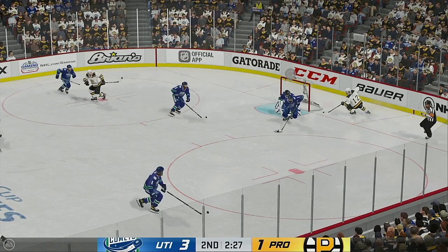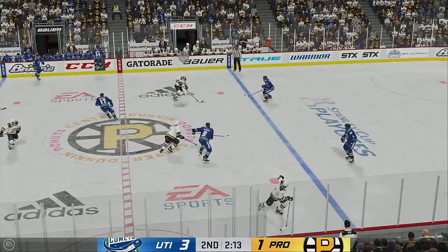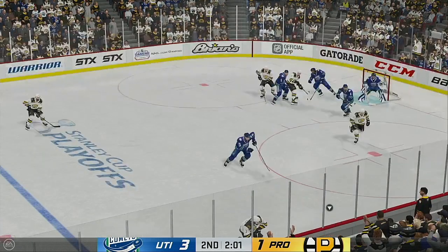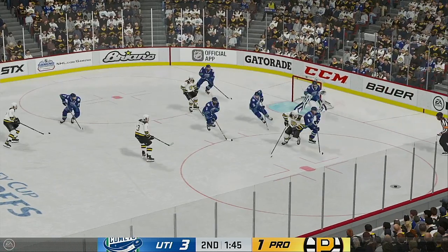Passed up ahead. Here's a chance right in the slot, and that's picked off. From the left side, takes the pass. Knocks the puck away in the open ice. Oh, who would have had that, Ferraro? Not really. I think I tried the same shot, but you don't hit the net. You don't give yourself a chance.